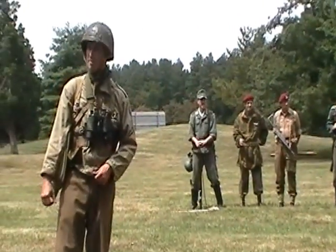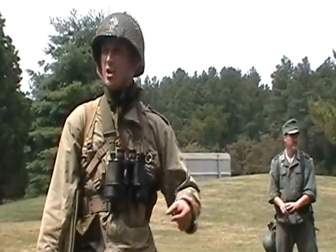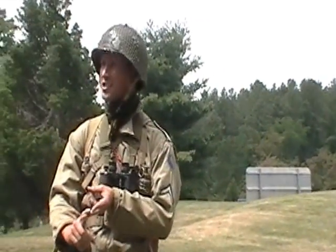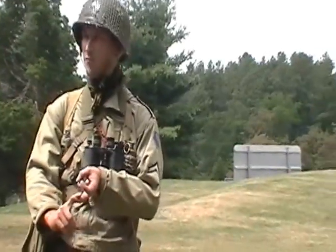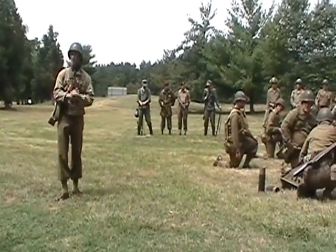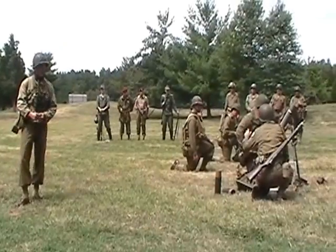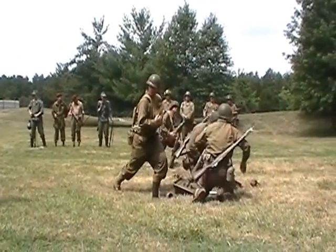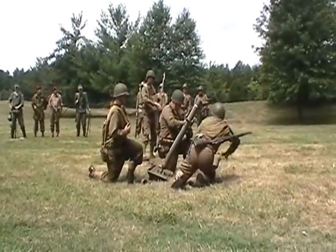Then displace the mortar and move, because a mortar, once it fires, creates a loud thump, and also they know that the mortar is in action someplace. So you fire a few rounds, then you displace your weapon, shoot, and scoop. Over and over again. Mortar guys have to be quick, they have to be smart, and they also have to be very strong. Displace!